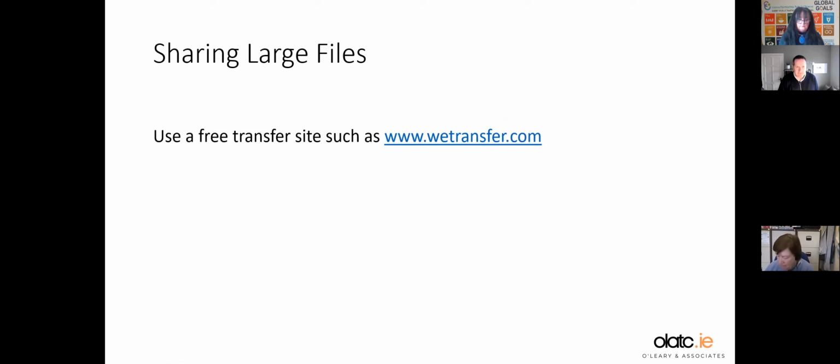We would transfer through WeTransfer a lot. Just with some situations where you might be sending information, for example, in Kerry County Council and some local development companies, they'll have firewalls built into their IT systems. So if you send a WeTransfer link, they won't be able to access it. They won't be able to open up external links on an email.